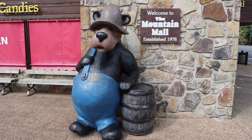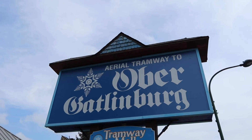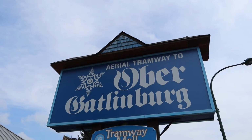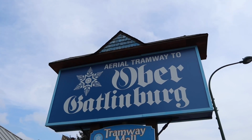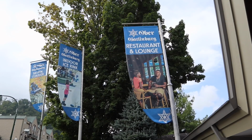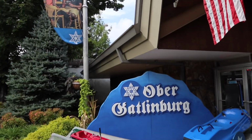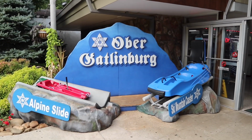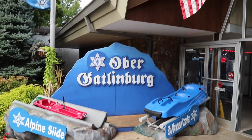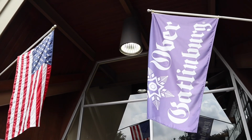So, hello. And while in this neck of the woods, today's adventure will take us up an aerial tramway to Ober Gatlinburg, a theme park, if you will, in the sky. Featuring, among other things, an indoor ice rink, restaurant and lounge, and these Alpine Slide vehicles. Oh yeah, this is going to be fun. This is going to be lots of fun.